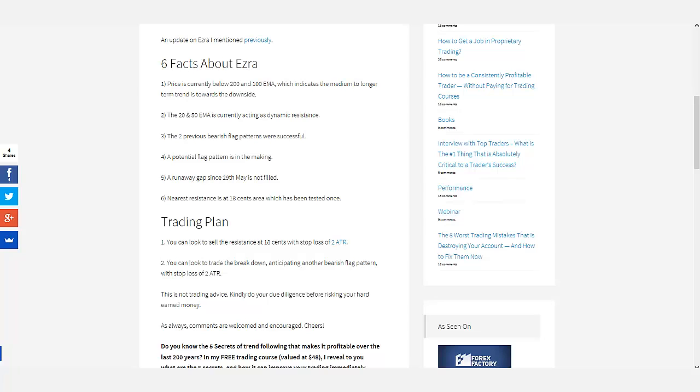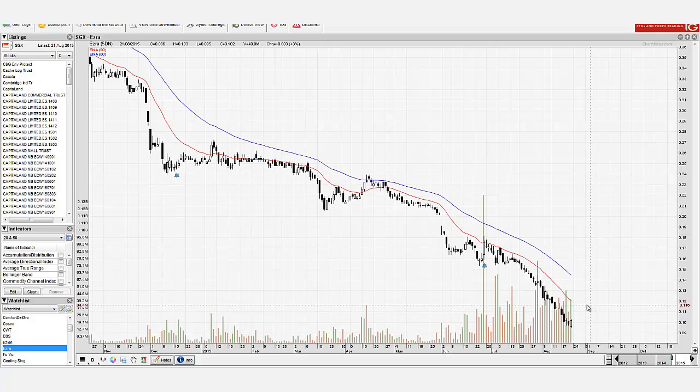So let's have a look at Ezra. So this is the chart of Ezra. So basically what I was referring to is at this juncture, I saw this potential bearish flag pattern over here.